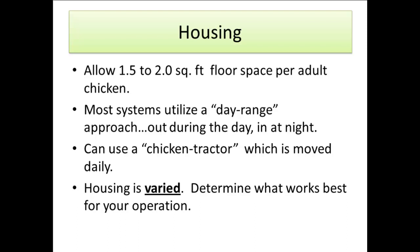A lot of growers I work with use chicken tractors. That's what I use on my farm, and when I had the layers also. If you're not familiar with that, we'll have a picture here in a minute, but basically it's a structure that the birds stay in all day, all the time. They're not released from that, but you move it to fresh pasture every day. So every day they get access to clean, fresh pasture.